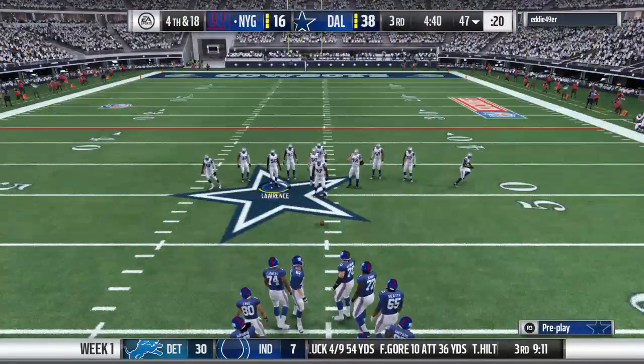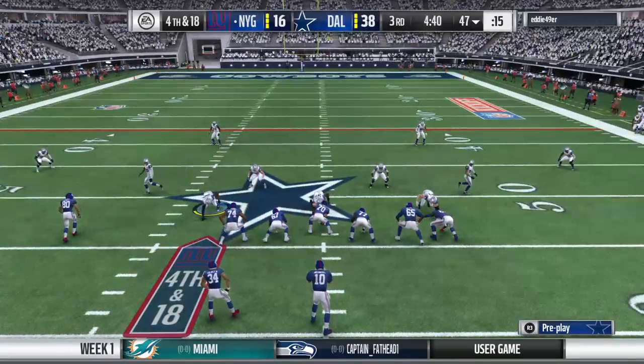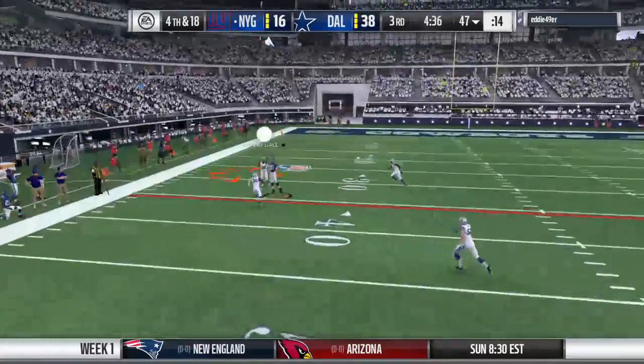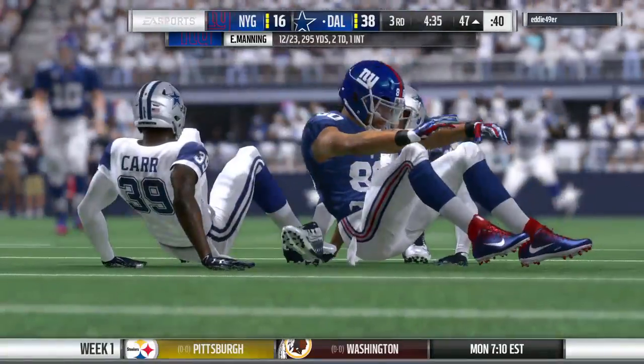Still just the 3rd quarter, but they've got to make something happen. I think they know that. They're going for it on 4th. They do go for it. It's Manning. And this is incomplete. Boy, a real head-scratcher there.